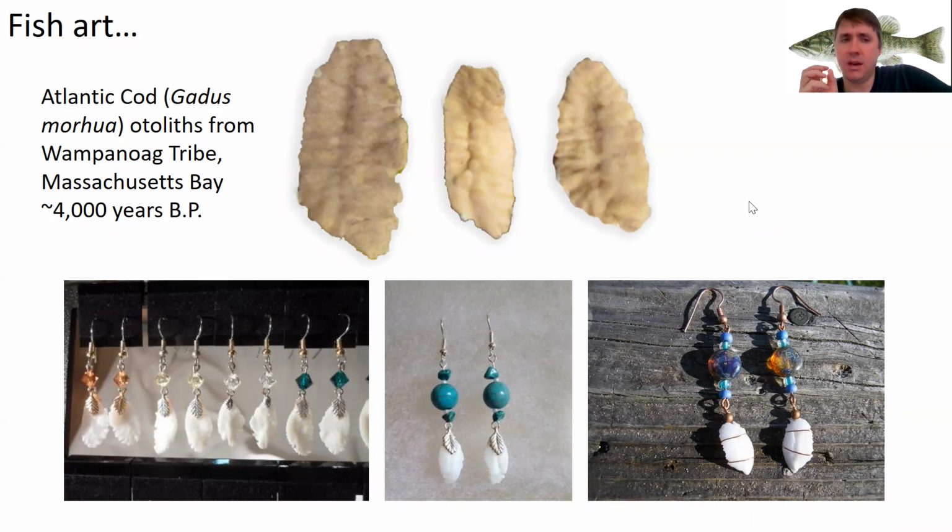But they can be extracted from individual fish. They have rings just like trees do. So biologists can use them to estimate the age of fish, the longevity of different species. But they've been used for millennia by indigenous peoples as jewelry, as tools. A lot of marine species have very large otoliths. They can be almost the size of a $50 coin. So just used in lots of different ways, but these are just some, I think, beautiful pieces of jewelry that use fish otoliths.